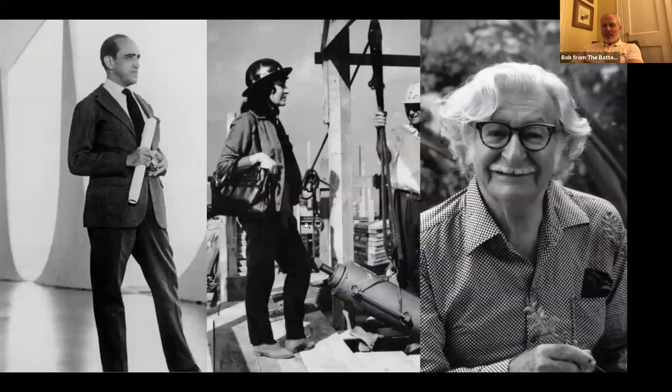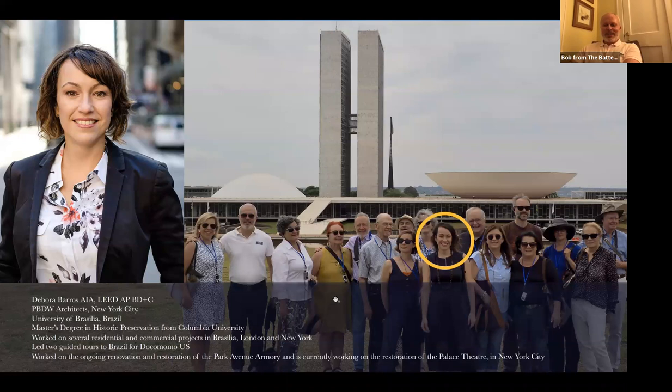This was the tour that we were on in Brasilia, the highlighted trip of my life. I've always wanted to go there, and was fortunate enough to experience it with Debora. That's her in the middle with our group. With that, I'm excited to present her to you guys to take us on this virtual tour of Brazil.